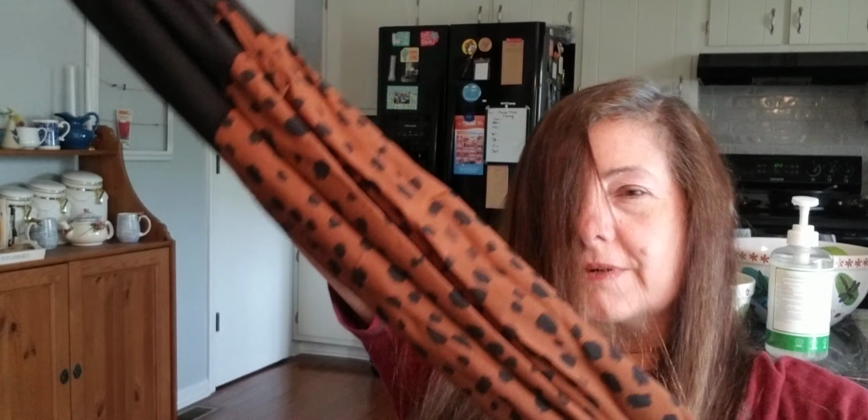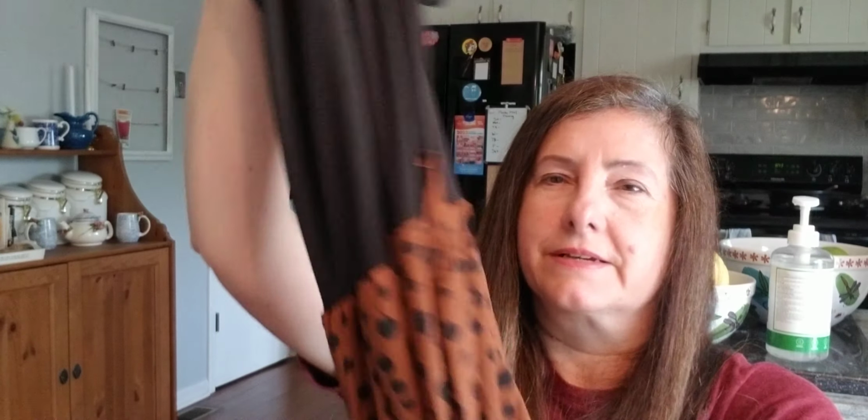And then it's a midi length, but I just love this polka dot. It's kind of like deconstructed polka dots, but I think this will be great. And I think this was only like $11. I'm pretty sure it was like $11. I didn't want to spend a lot of money, and I'm looking for maybe one more dress to take with me. But yeah, I'm anxious to try that on, so I will give a review and let you know. And here's the belt that goes with it.